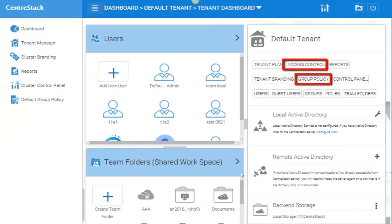If you're looking for a more cost-effective alternative to SharePoint, something that is easy to set up and just works, something that maintains your existing NTFS and Active Directory permissions while enabling remote access and collaboration, something that doesn't change the ways that a user works, then keep watching. You're going to love CenterStack.